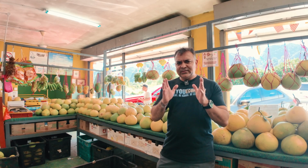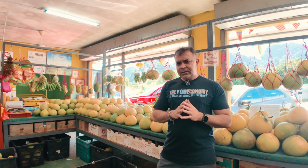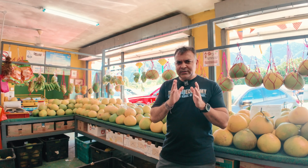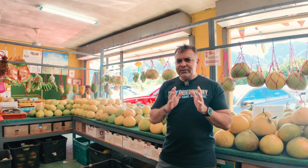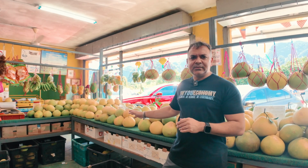So giving someone a pomelo is like saying, I'm wishing you a sweet, prosperous year. And when that pomelo comes from Tambun, it's even more meaningful. It's a gift from the land of limestone and legacy. So let's take a walk through Tambun. Now imagine this, small narrow roads lined with pomelo stalls. Giant green fruits are stacked high like trophies.